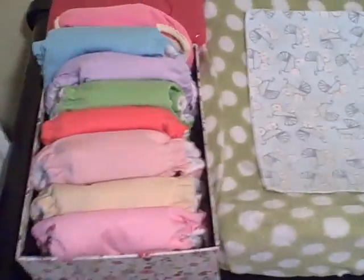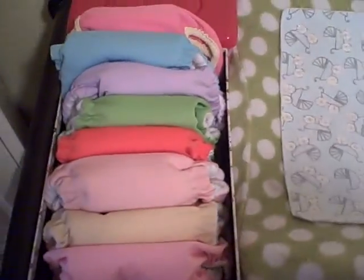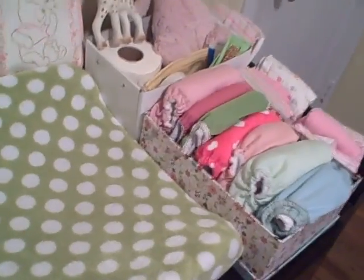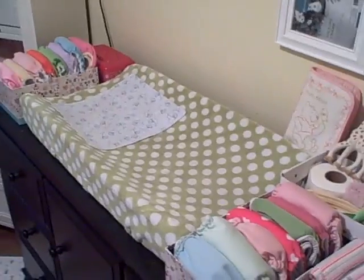Okay, so on the left and the right, we have cloth diapers. I'm left-handed, so I like having them over here, and I don't know, Ryan changes them the same way I do. This is enough for us to use until a laundry day, and I do her diaper laundry every other day. So let's start with this side since there's not much here.